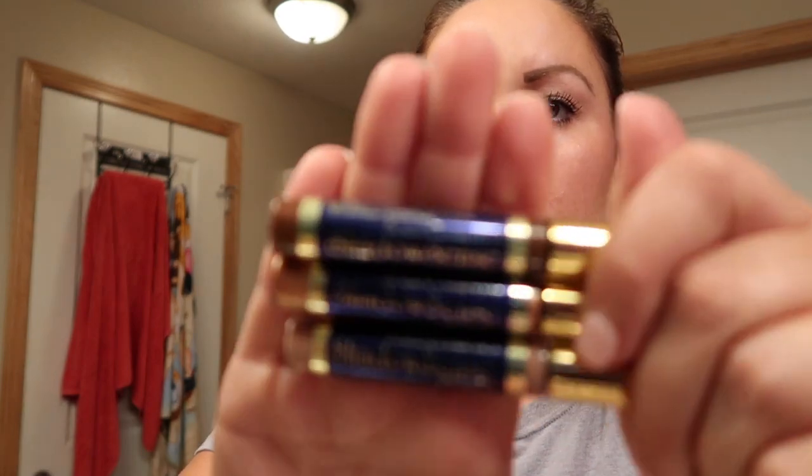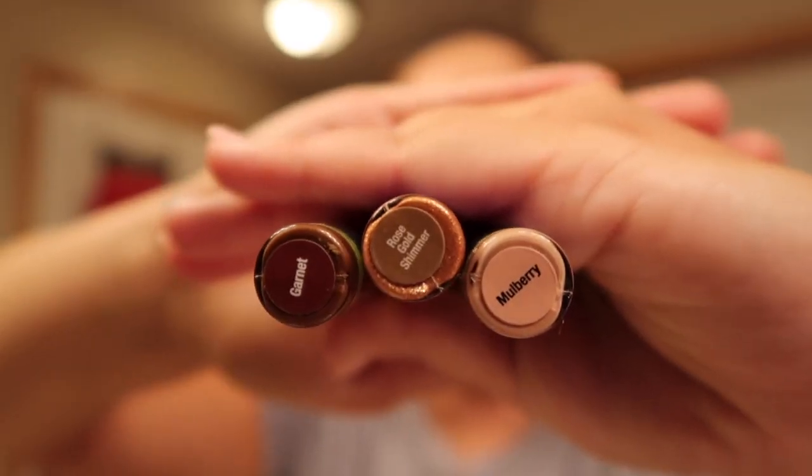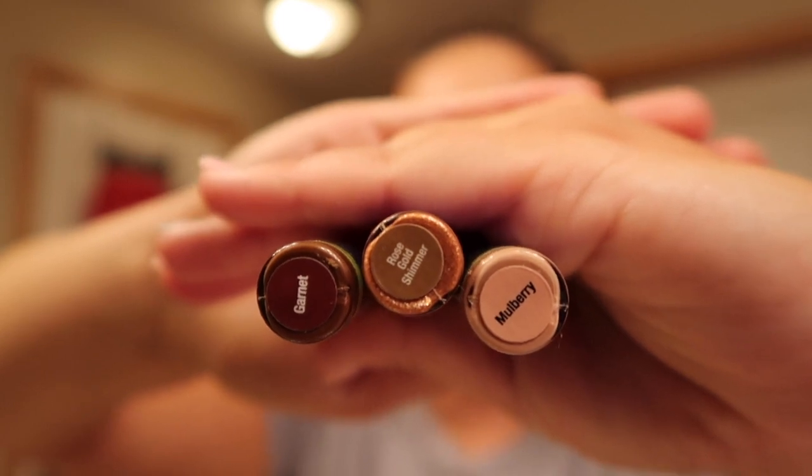And then for my eyeshadow today, I'm going to use Shadow Scents. Colors I'm going to use are Mulberry, Rose Gold Shimmer, and then Garnet in the creases.